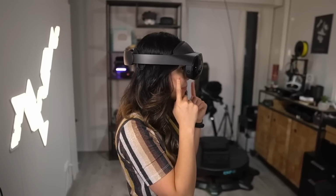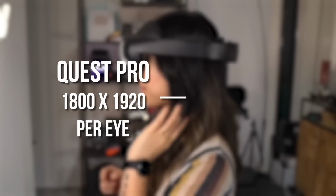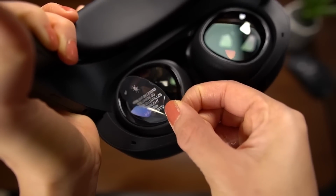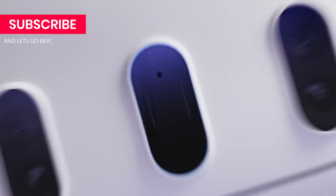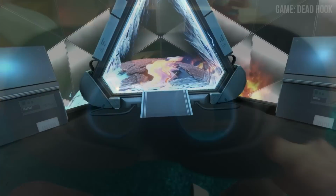This is a big deal, guys, because the Quest Pro already uses pancake lenses, and despite having a lower resolution than Quest 2, it still manages to deliver superior visuals, thanks in large part to these lenses, among other things. While it's uncertain whether the Quest 3 will use the same lenses as the Quest Pro, it's likely that they'll be similar. So it's fair to say that Quest 3, armed with the same lens technology, has set some high expectations.